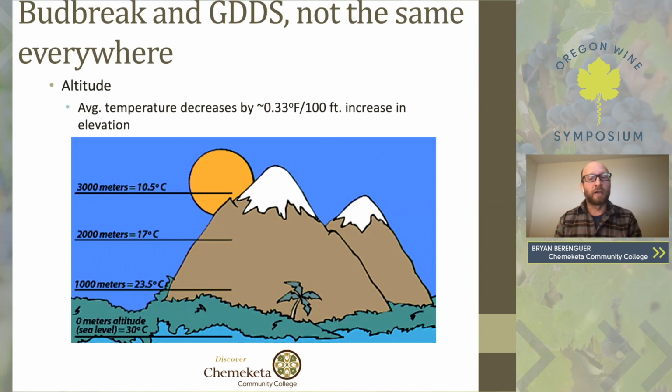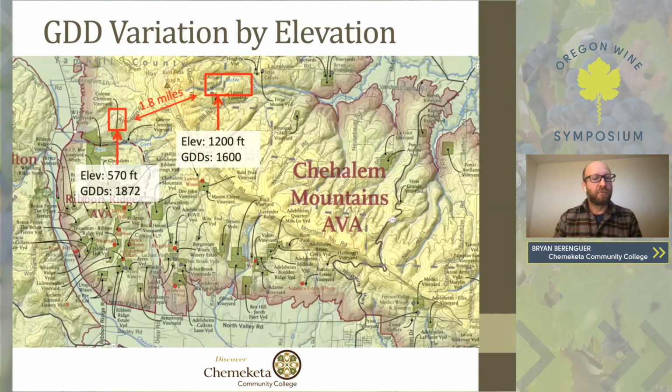So, of course, as we are increasing in elevation, we're actually losing temperature. Every 100 feet will be about 1/3 degree Fahrenheit cooler. So that's also going to affect bud break time, ripening times, or times of these phenological stages as well. We're going to be slightly delayed at higher elevations. Right? And we can see here, even within 1.8 miles of each other in the Chehalem Mountains, we lose quite a bit of growing degree days, over 272 growing degree days, with this elevation change of around 550 feet. So it can be quite significant.